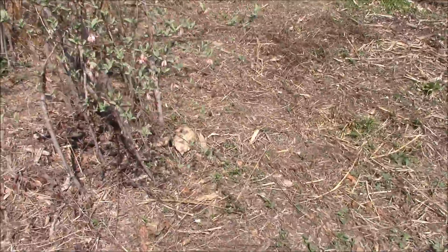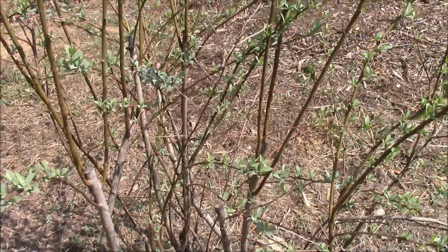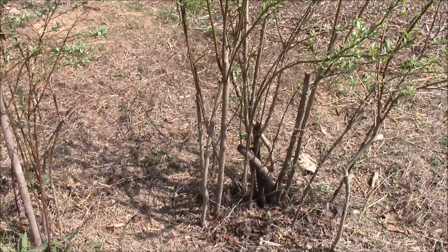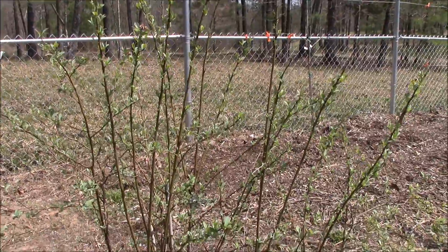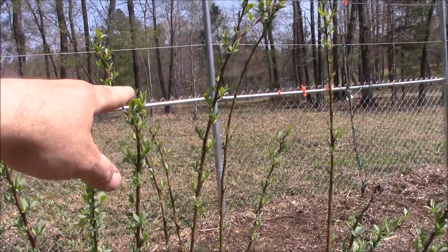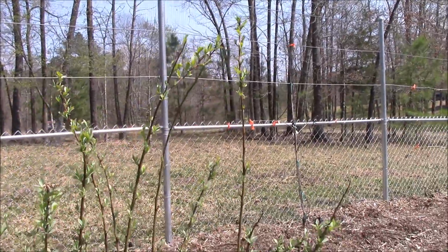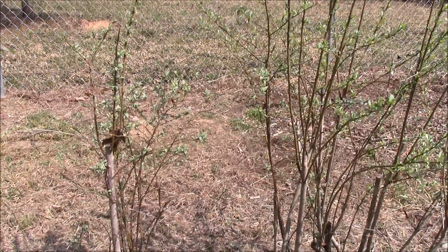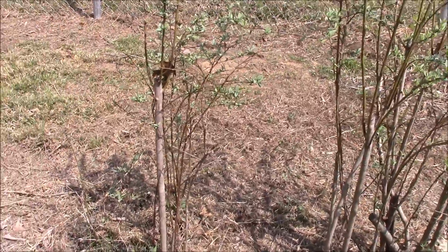And this is some more of the blueberries that I had brought from my old homestead that I grew up on in Mississippi. Same as that first one that I showed you. And these have only been transplanted for one spring, and you can already see from here all the way up to here is the new growth. So that other blueberry just wasn't thriving where it was, and hopefully now that I've brought it out here, maybe it'll perk up and do a little better. But anyway, that's what we've got going on there for blueberries.